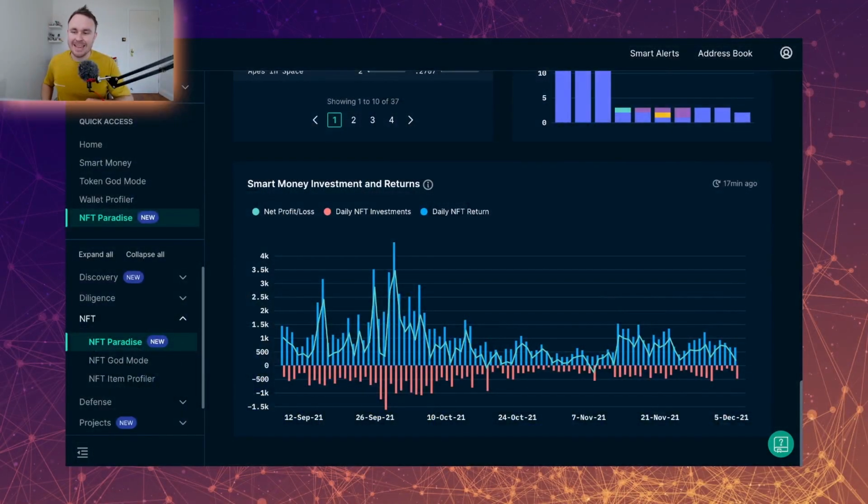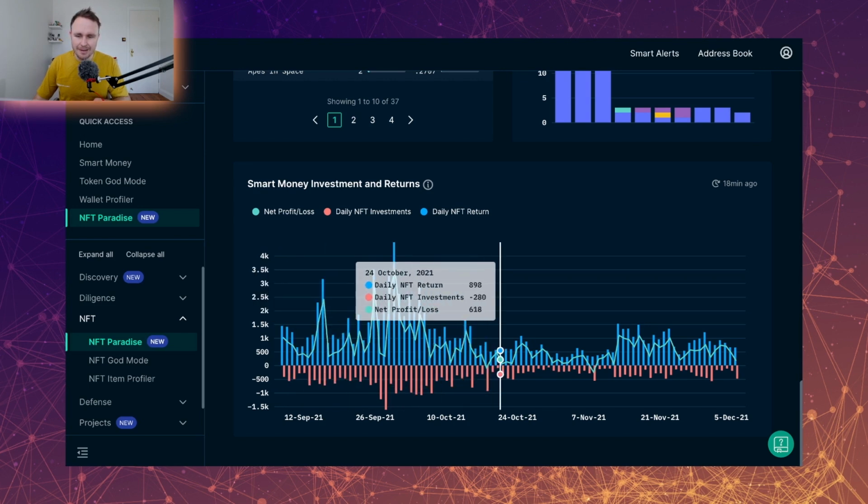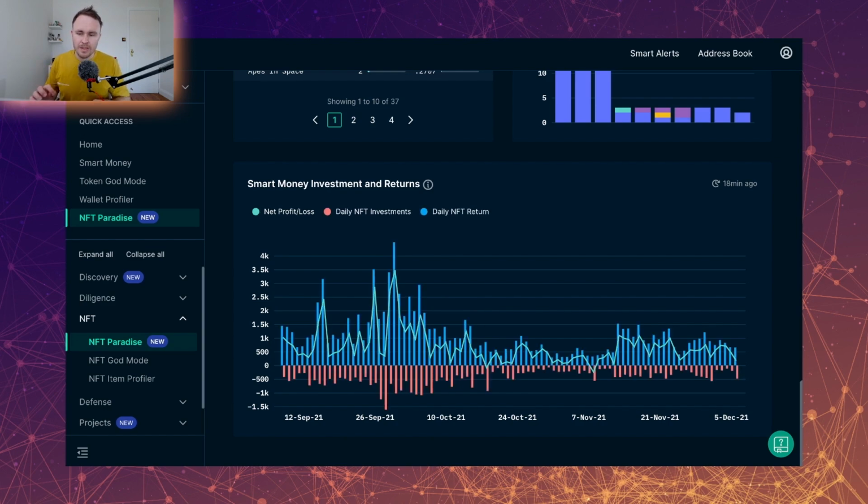So why would you want to be using this tab and following what Smart Money does? Well, check this out. What we can see here is the Smart Money investment and returns. And if you have a look here, we can see that the line is always above it. There have been a couple of little pips down, but other than that, this line that you can see here, the profit and loss, is pretty much always in profit. So if you're following what Smart Money does, you're going to be making the decisions that they're making and making profitable trades when it comes down to what they're doing.